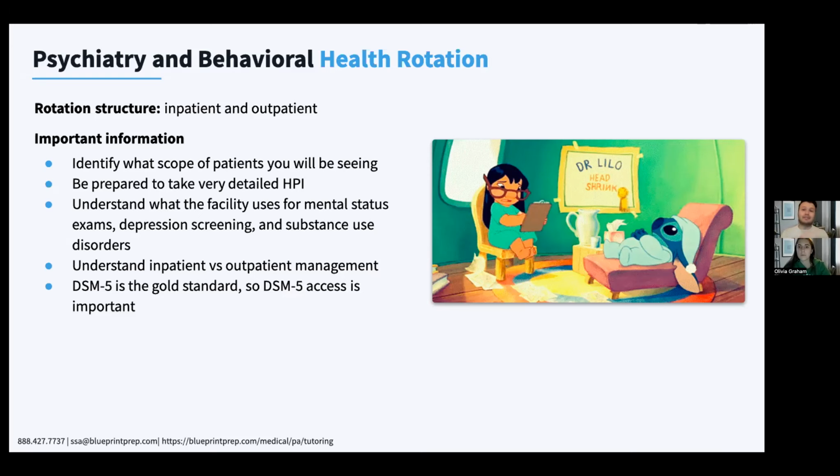There are so many layers to psych and it's so cerebral. It's not going to be as straightforward as labs and imaging. It's very, very person dependent: HPI, how do you feel? So it's a lot more talking and a lot less labs. And I think that makes people uncomfortable because there's not a good black and white.